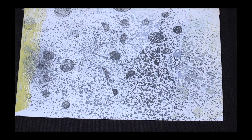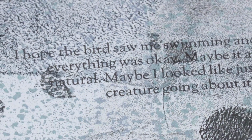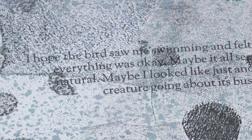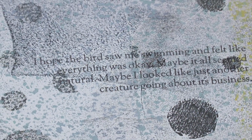Onto the monoprint, she has printed with metal type. "I hope the bird saw me swimming and felt like everything was okay. Maybe it all seemed natural. Maybe I looked like just another creature going about its business."